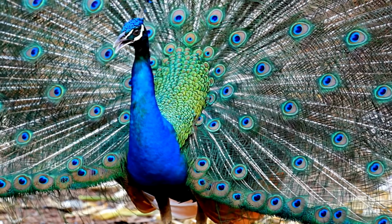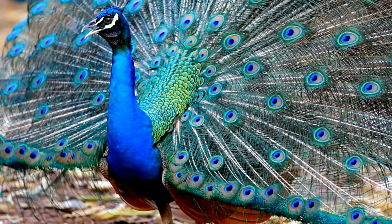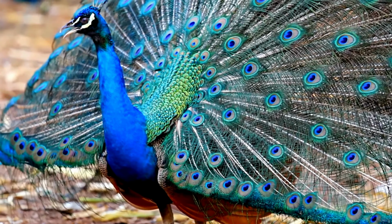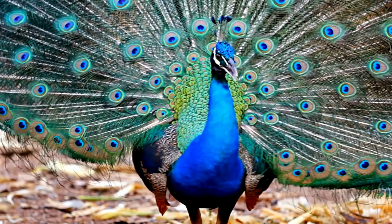So, while we may admire the peacock's plumage for its beauty, it's equally impressive to consider the intricate mechanisms behind its vivid colors, highlighting the wonders of evolution and the natural world.